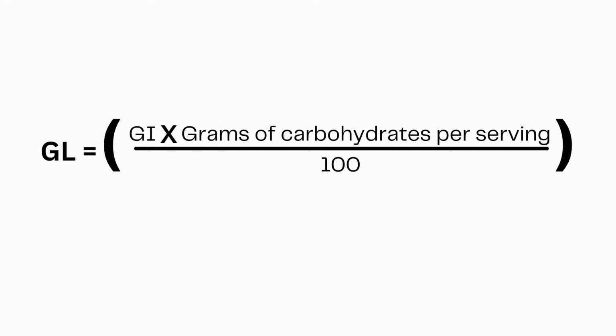By the way, I'm going to put the formula for calculation of glycemic load on the screen right now so you can see how it's calculated. I'm not necessarily a math person, but the difference between these two definitely makes sense to me.